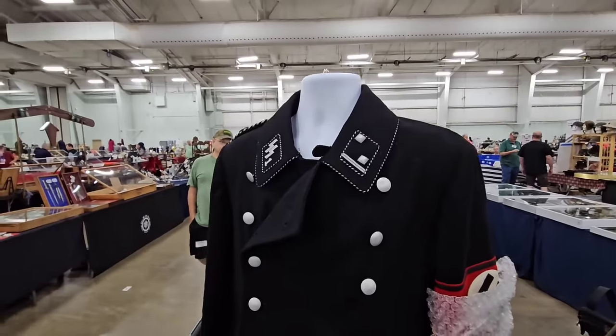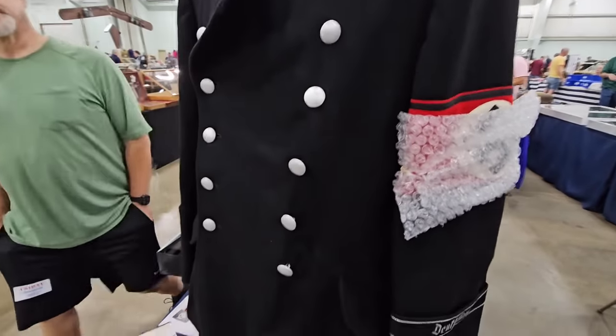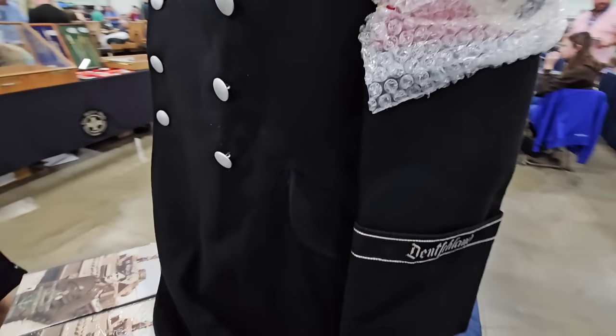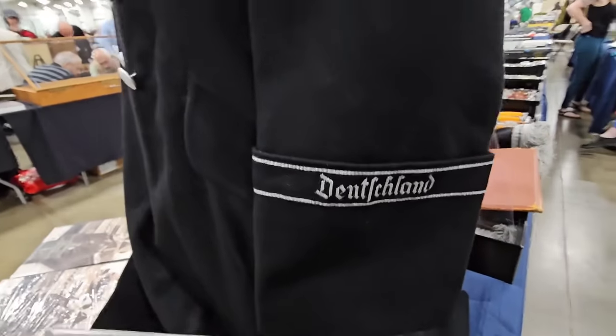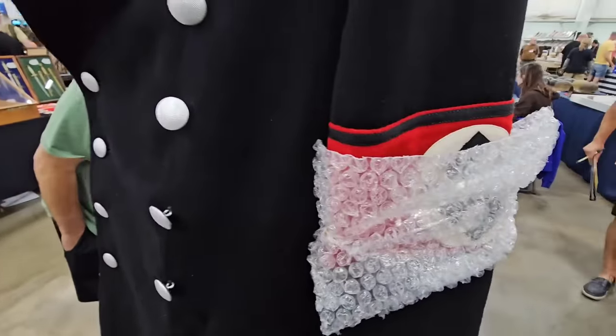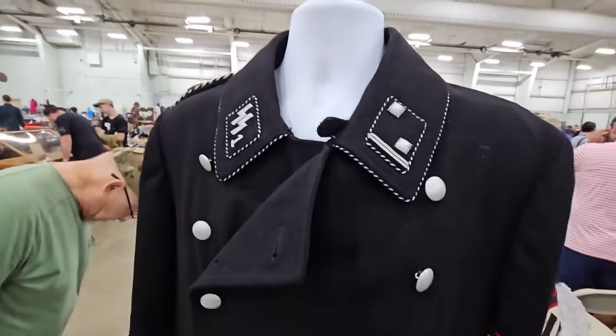Oh, I forgot to get this. I'm back at Epic Artifacts, and here's their SS Greatcoat. And this thing's a beauty. Deutschlandkampf title. SS armband. Unfortunately, they got a HUD swastika on them. It shows.